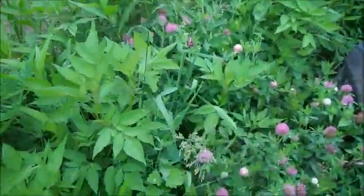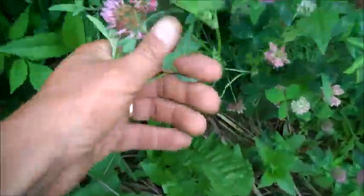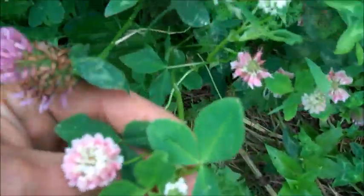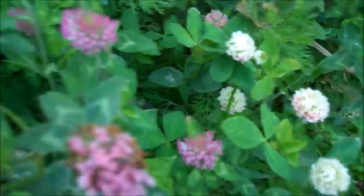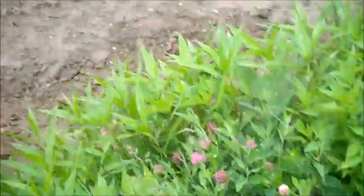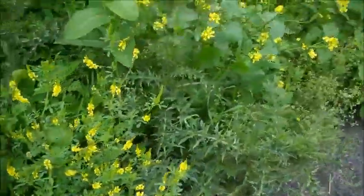Okay, here's some of that alsike clover mixed in with some red clover. You can see that it's more pink than the white, and it grows bigger. It grows tall like the red clover. There's some there, there's a little there, there's some there. And then the red clover. Okay, keep looking here. Alright, a couple more plants here and then we'll go down and take a look at the hives.